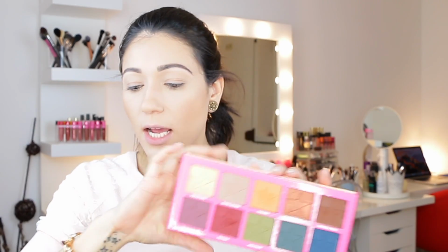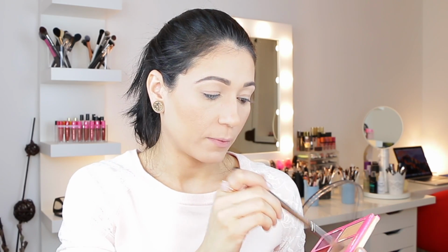First, I'm going to start off with this color right here. This is Safe Word. I'm going to use this for my first color that I'm going to apply on my transition shade. The colors do have a little powder kick to them when you dip your brush in there, but they blend very beautifully and they have gorgeous pigmentation. Eyeshadow looks a lot darker on my eye right now than when I first used it. Maybe my brush is dirty with another color and I didn't realize that.